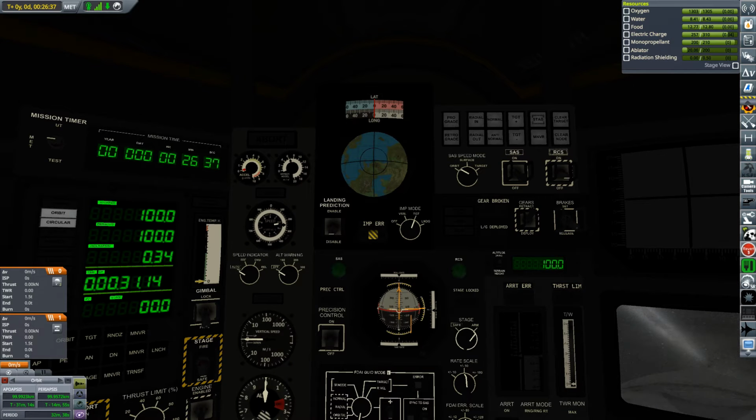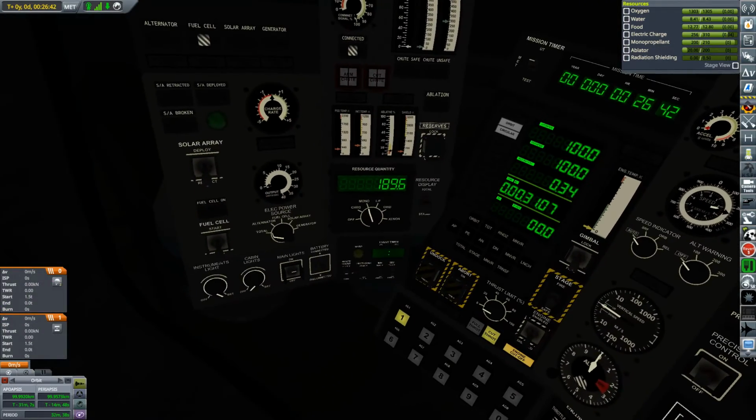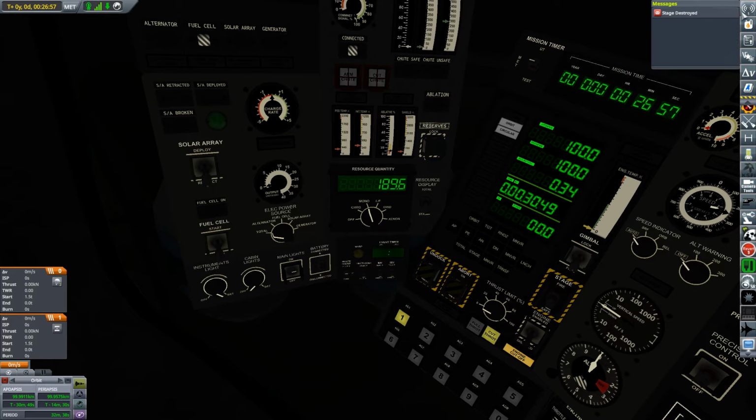Okay, so that's Jeb in Mercury 4, circularised about 100 by 100 kilometres or thereabouts. Got 189.6 monoprop. As already explained in the previous Mercury flights, the monoprop is used for the RCS and also the main RCS thruster we've got underneath the spacecraft. It's also used to power the monoprop fuel cell. So it's a hypergolic fuel cell.